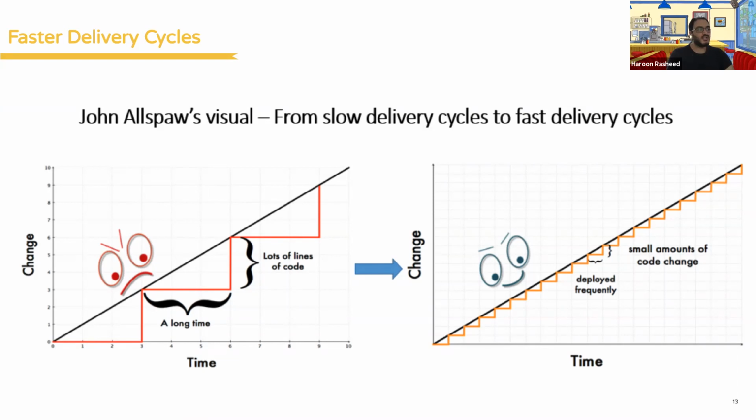And also, it will take a long time to release. At the same time, there will be a lot higher chances that something will go wrong because the batch size is too big. On the other hand, if your change is small and you are deploying frequently, then the chances are your code changes will not impact your system's outage, right? And your business will be happy, and in turn, your development teams will be happy as well.